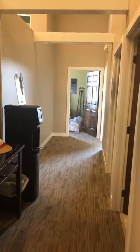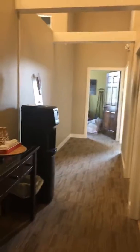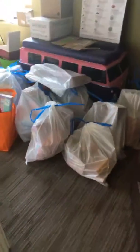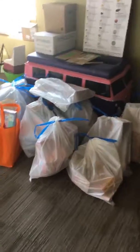So those are not garbage bags. Just so you don't think we're messy. Well, those are garbage bags, but they're filled with toys. The toy drive. All the toys are getting picked up today. So I think we should go show them the bags. Thank you to everybody who has donated toys. Look at it. It looks like a mess, but it's not. This is all fantastic toys. So there are 11 bags, everybody.